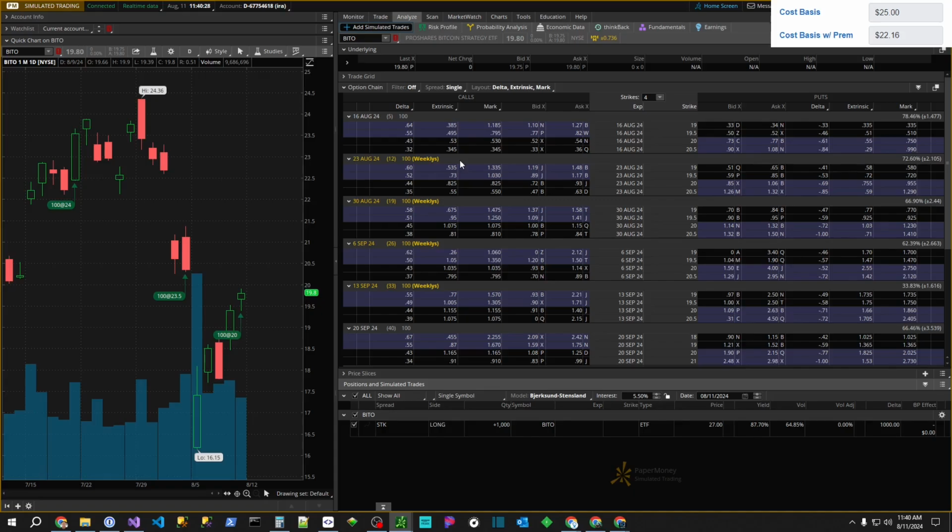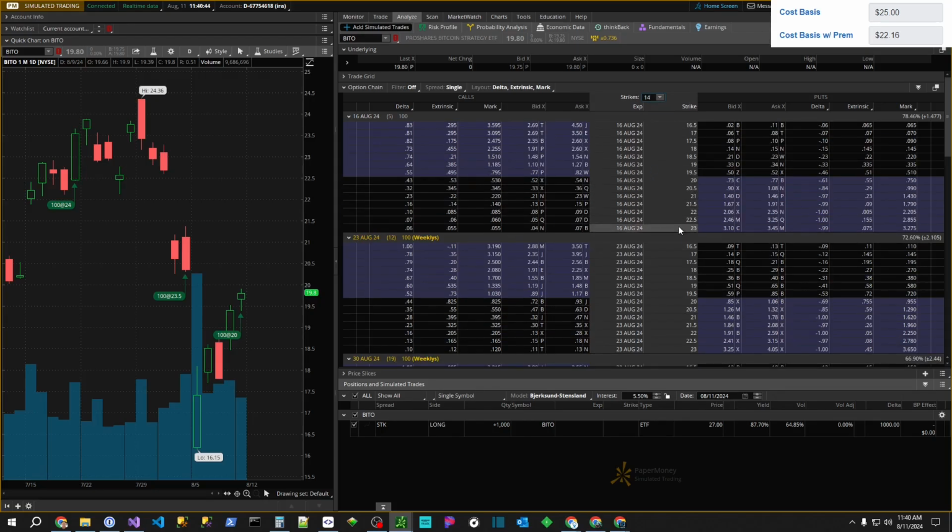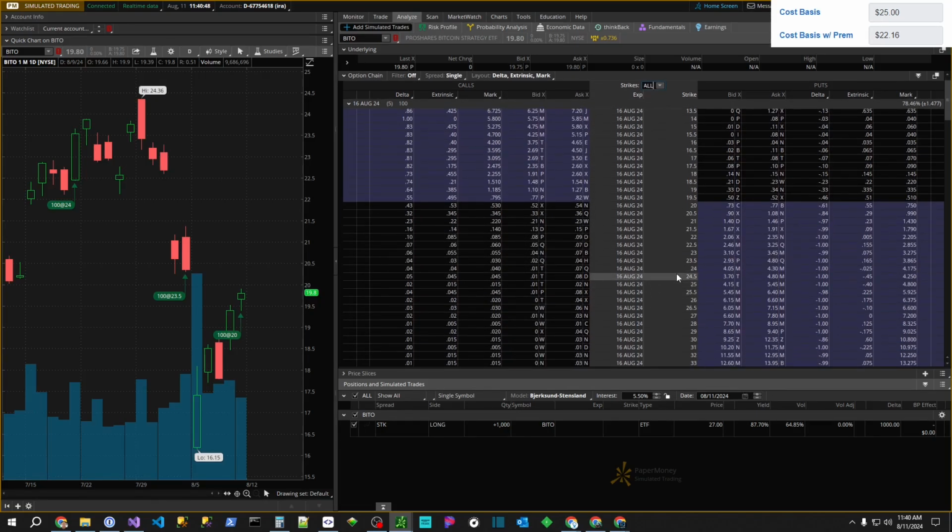The cost basis with premium is 22.16. So theoretically, we could sell calls at 22.16, or actually it'd be 22.50, and we would break even if it got called out at that. Let's look for the 25s first, and you could either just do this. See, even showing 14 doesn't show everything, so you'd have to show all of them to get to the 25s.